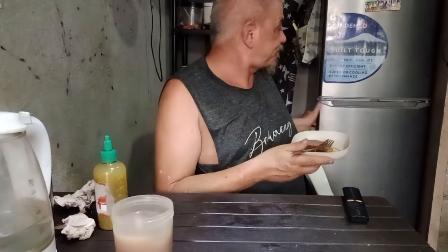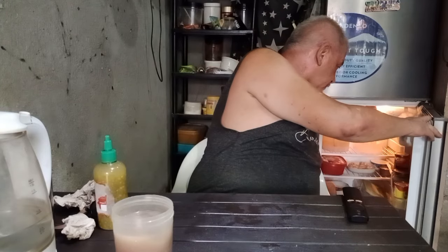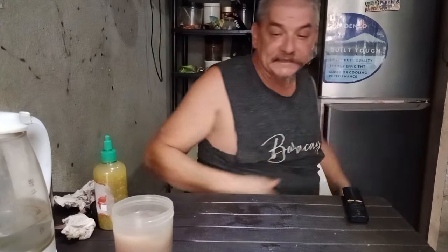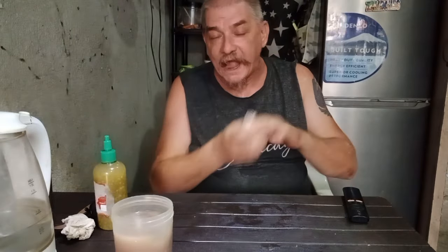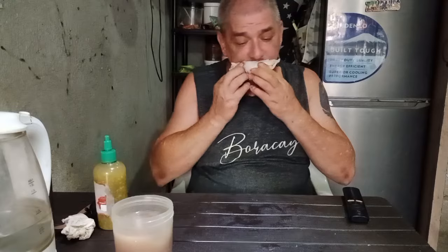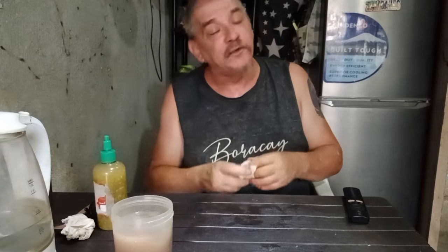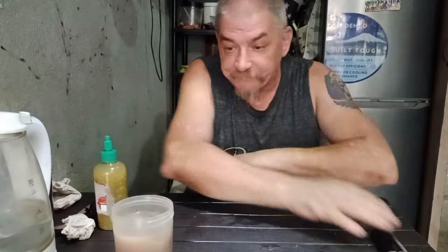lunch tomorrow. I'll just throw it in there. Save it for tomorrow. Don't have to worry about the smells in the fridge. If you have a fridge, remember, always keep a thing of baking soda in your fridge. It absorbs all the odor. That way it doesn't get in your food. Well, that was my dinner. What do you think?